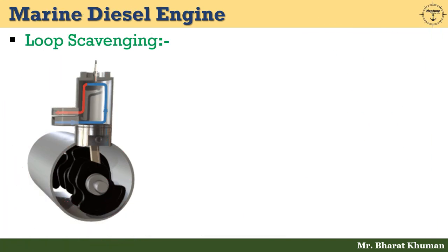Now friends, let's discuss loop scavenging. It's similar to cross flow scavenging, but the inlet and exhaust ports are placed on the same side of the engine cylinder. The gases are encouraged to move in loops. This type of scavenging uses a carefully designed transfer port to loop fresh air up toward the cylinder head on one side and push the burnt gas down to the exhaust port installed just above the inlet. It has a flat or slightly domed piston crown. This is the most used type of scavenging system.